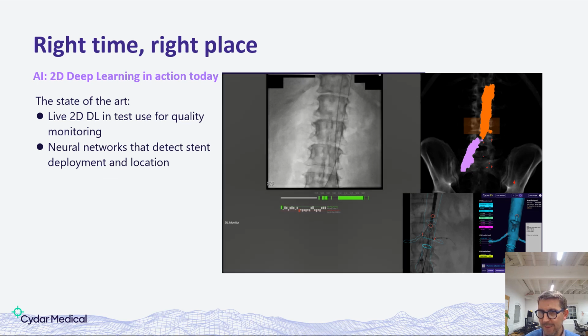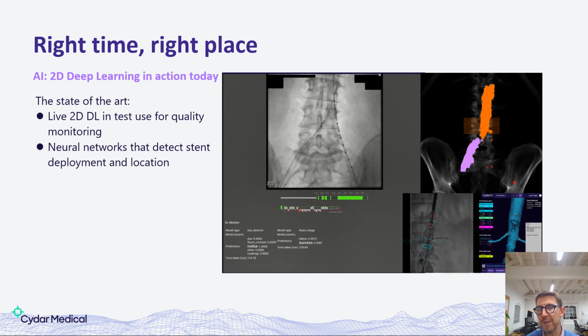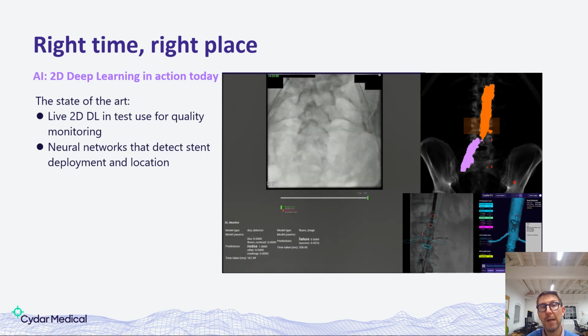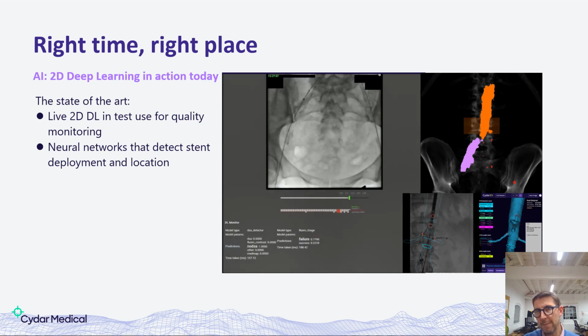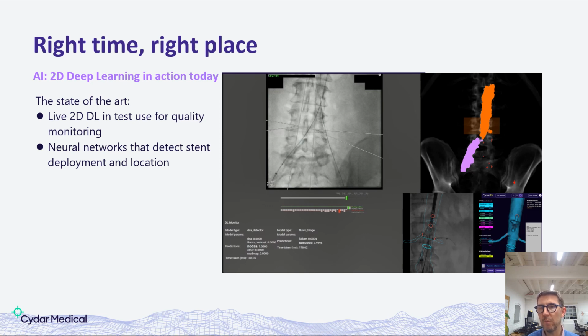And then the next bit for context is right time and right place. What you're seeing in the video there is, again, live in the product at the moment behind the scenes, just recognizing what is going on with the imaging, the type of imaging. But we can stitch things together over the course of a procedure and work out, as shown on the image on the top right, that a stent is being deployed separately, one time in the right common iliac artery and then subsequently in the infrarenal aorta. You begin to put all of these things together and work out what stage of the procedure you're at.